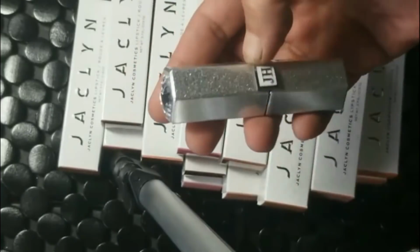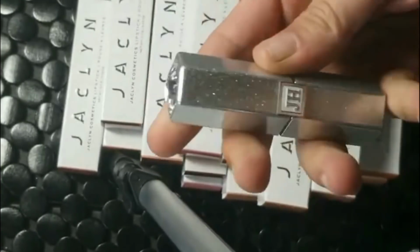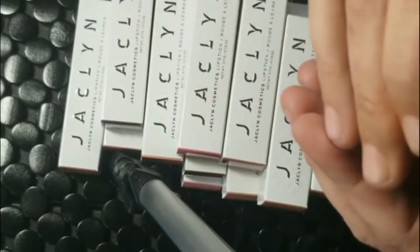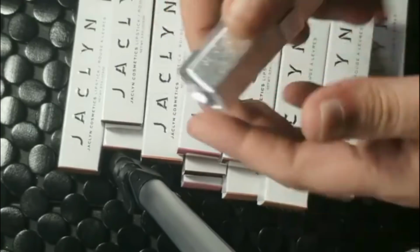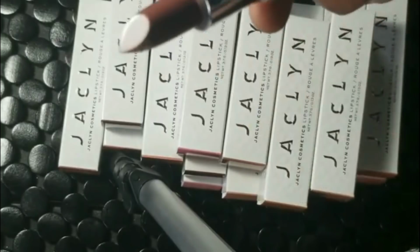So the packaging does feel a little heavy. This is very smooth. You don't feel the glitter at all. It looks pretty. There's the infamous diamond. The diamond is in there pretty securely. It doesn't feel like it's going to move out. Let's see. It looks good.